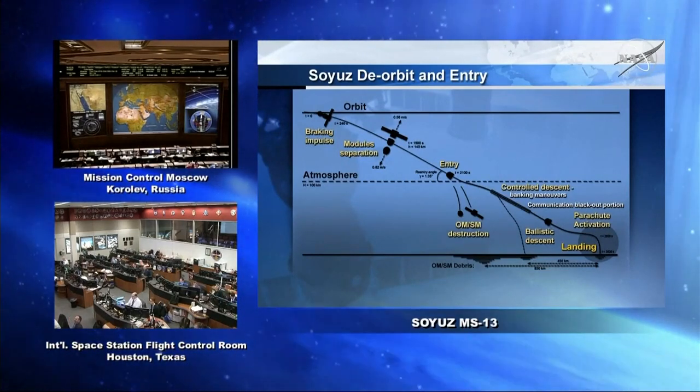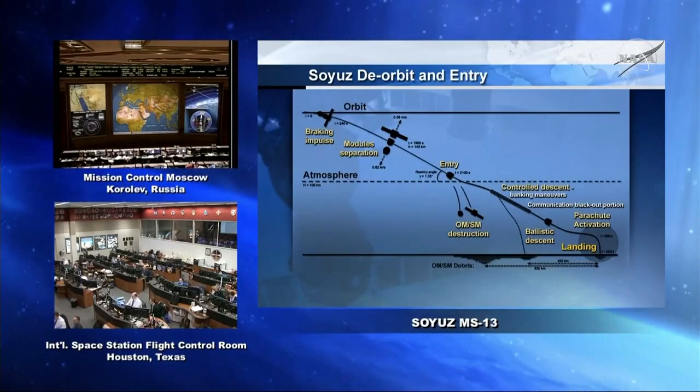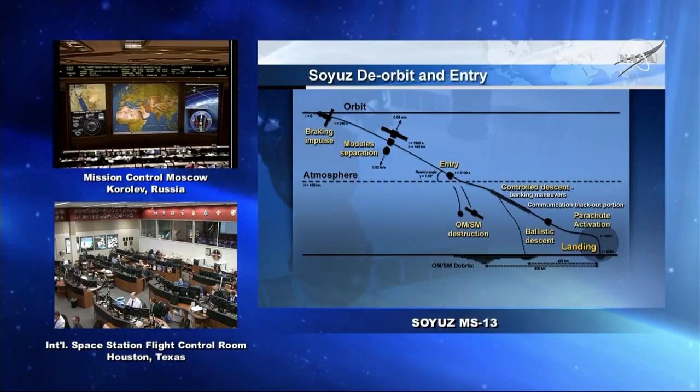Also about this time, the descent module's computer will orient the capsule so that the heat shield is pointing forward, protecting it from the heat generated as it begins to experience the atmosphere.